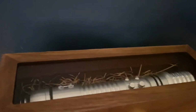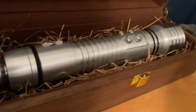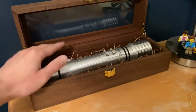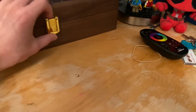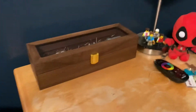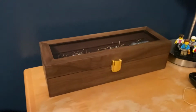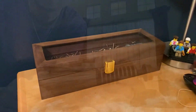But right now I have my Kit Fisto lightsaber in here. It's got some nice bedding. Again, you can always change the bedding out to your preference, but it does fit the lightsaber in there. I'm not permanently going to be keeping the Kit Fisto lightsaber in here. I think I'm going to actually put my Cal Kestis lightsaber in there when I get it. I'm getting that one empty, so we're going to be doing that one pretty soon as well. But I just wanted to show the box off to you guys. Let's go ahead and get back to the review and look at the saber.